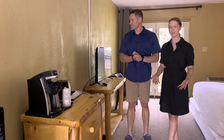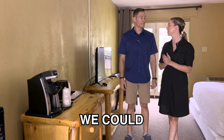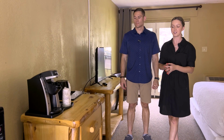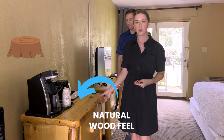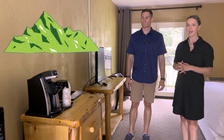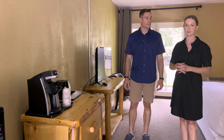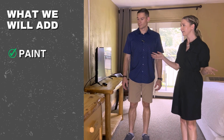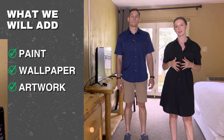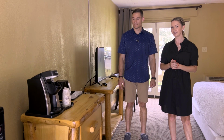Today, Blake and I walked through the property. We went room by room to check out the furniture. We don't want to discard anything that we could use. We want to save him money here. And so this room, for example, we really did like the furniture style. It has this natural wood feel, which is an element we want to bring into this property. We want it to feel like you are in the mountains. This is a resort, and so we're opting to keep a lot of this style of furniture. We will show you some other furniture that we are opting not to keep. But what we will be adding to this is paint and wallpaper and artwork. We're trying to create this experience and a feeling that you are in the mountains, something inviting and exciting to his guests.